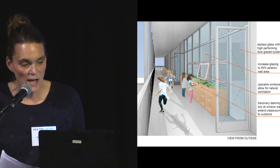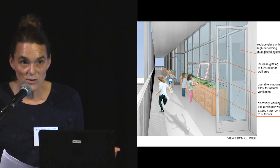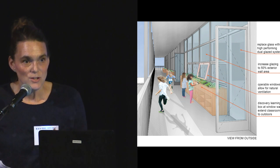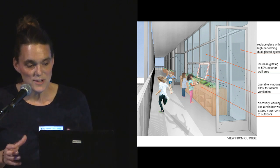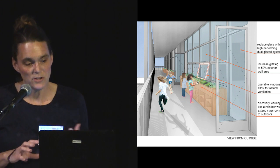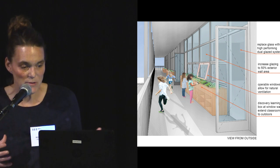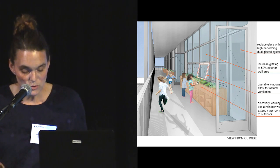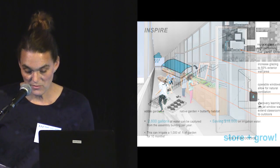And here we're showing how we could start to take over those circulation paths as well, introducing STEM opportunities. We're calling this our farmer's box, but it could be a science lab as well, where students could really start to interact with and utilize the outdoors in part of their studies.